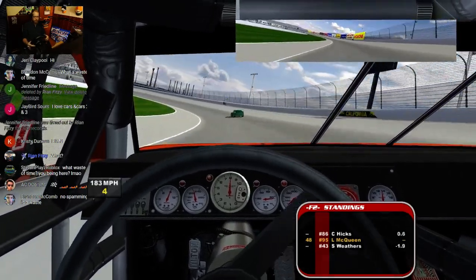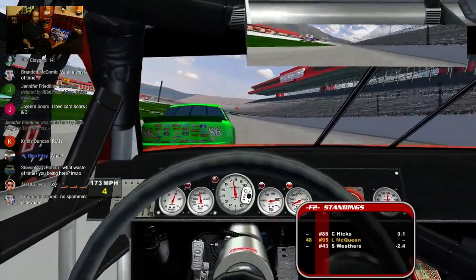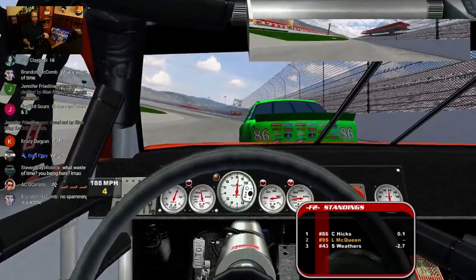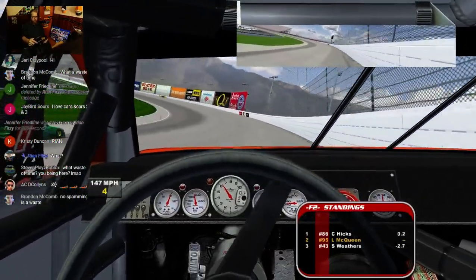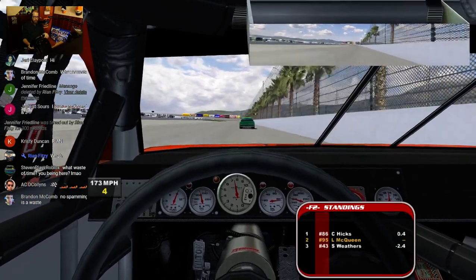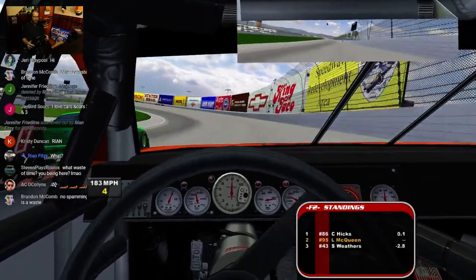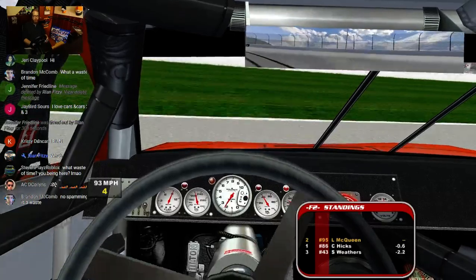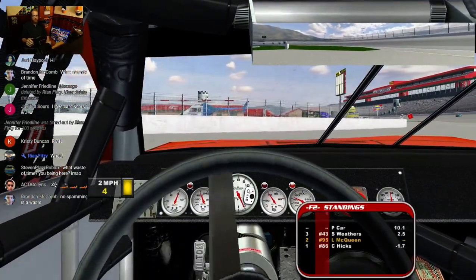I need to take out Chick first. I just need to go a little faster. Now take out Chick. No! Come back here. I know this is useless at this point. I just want to crash Chick. There, got him. And there goes the king to take the checkered flag like it should have been.